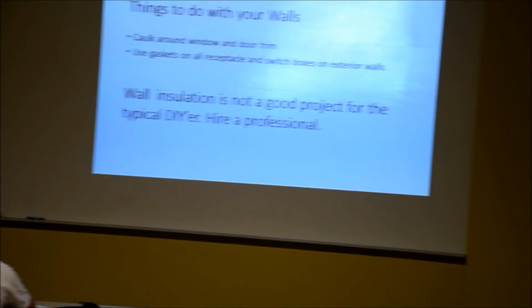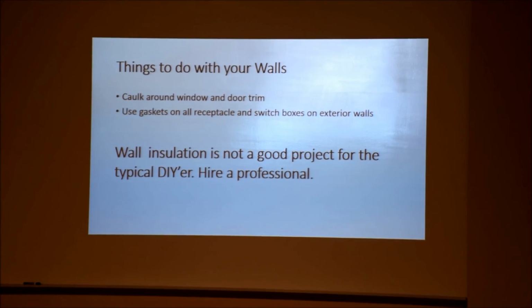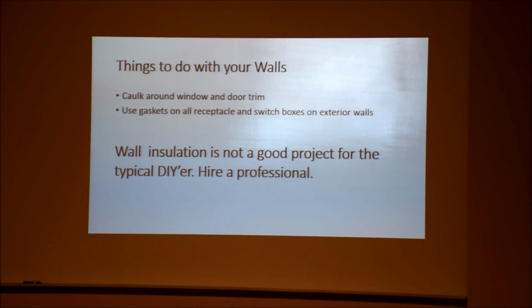So, moving down, we have the walls. And with walls, there's not a whole lot that you as homeowners typically would want to tackle on your own. It's a little bit of detail work, seal around the window trim to block out some of the air, and gasket your outlets so that you don't have cold air blowing out of those. If you want to go any further, you really need a professional.